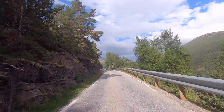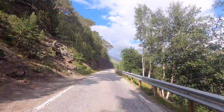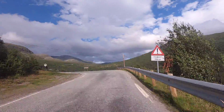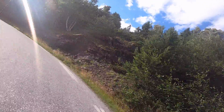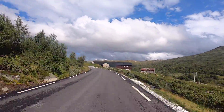So with that done, we're back on the road. You can see how windy it is here from those trees. But this road's getting narrower, but as we're climbing it's starting to open up. We're getting out of the forests and we're into more of the open tops of the hills. It's still twisty though. It's a very enjoyable ride.